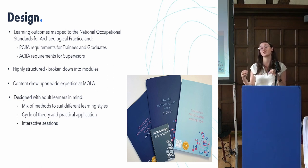So they set out all the different skills and knowledge needed for different activities. So it was a really good starting point for designing some learning outcomes that related to that. And then we looked at what CIFA require for their levels of membership. We thought it was a good added bonus if someone could leave the programme with what it took to be a practitioner or an associate.